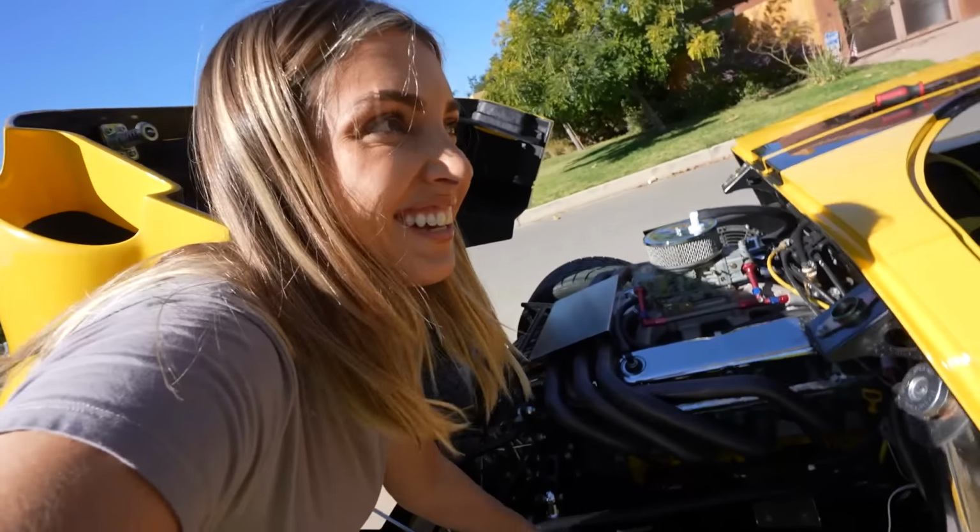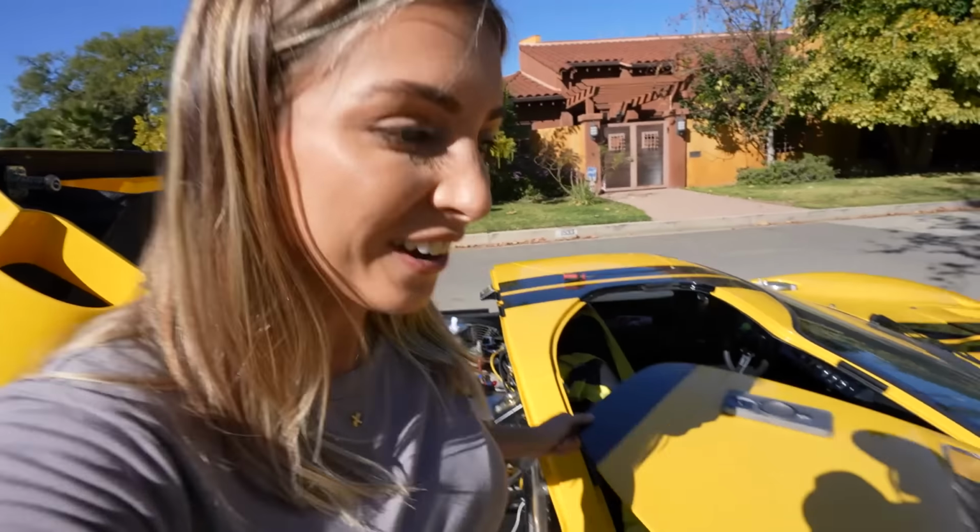That's the squealing I'm telling you guys about. It gets really loud when you drive, so I also want to try to fix that. And because there's absolutely zero ventilation in this car, finish installing the AC.